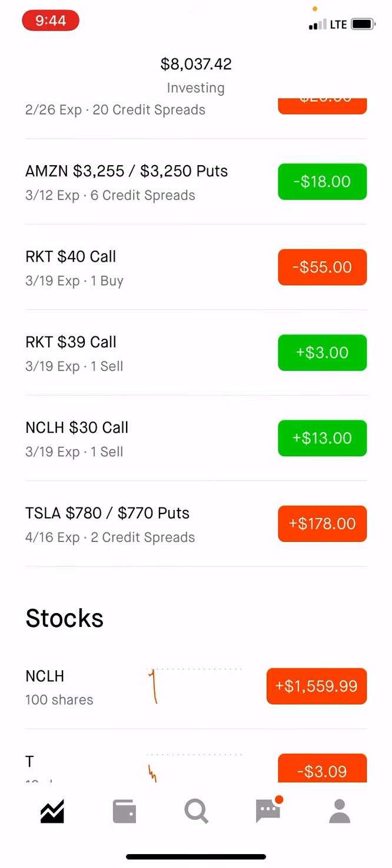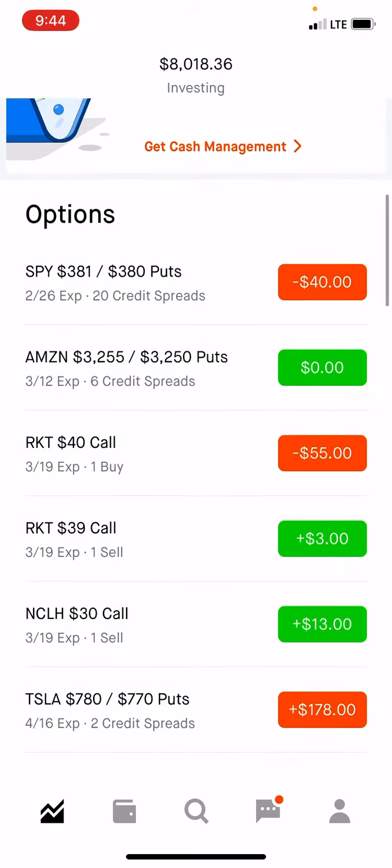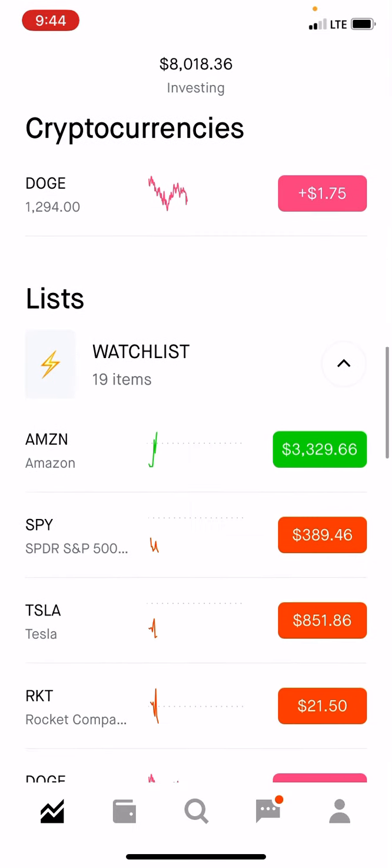But as of right now, I brought my max loss down from $90 to $50. So we'll just let this thing ride and see what happens. And that's really it.